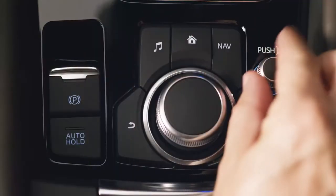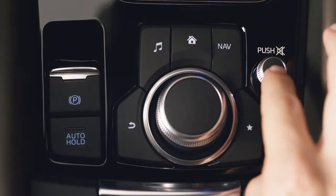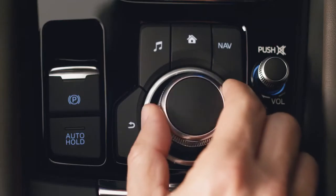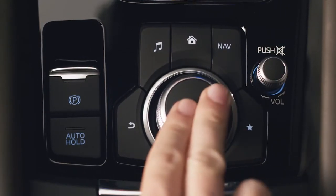And there's a volume dial that provides yet another quick way to control sound levels. Press it down to mute the audio altogether. If you want to select an item on the screen, just tilt or turn the knob. Once you get to the option you want, press down on the knob to make your selection.